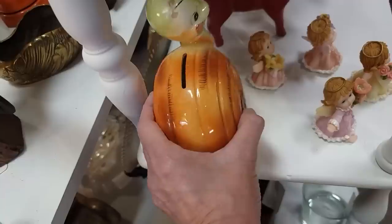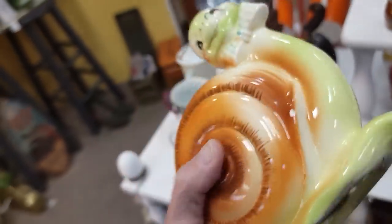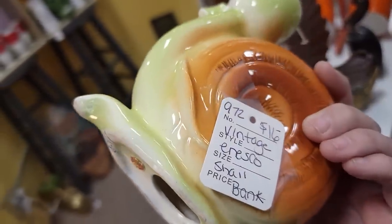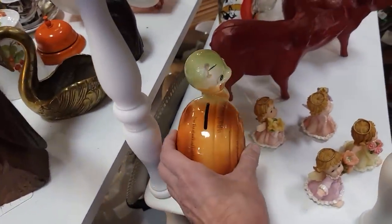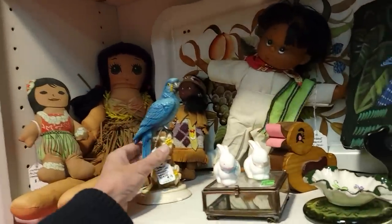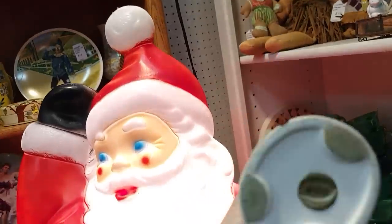Super cool though. I just spotted this little cutie. Oh my goodness. Oh, he's missing one of his little antenna, and he's got a little chip. He's in a Nesco. Really super cute. Boy, wish he didn't have that damage though. Darn it. Oh, I might have found another little addition to our bird cabinet. Does have a chip though.